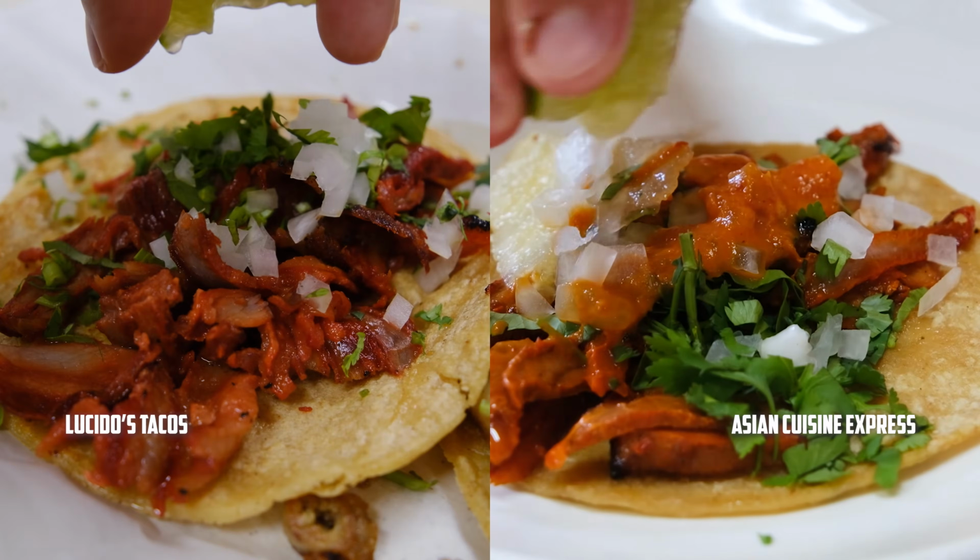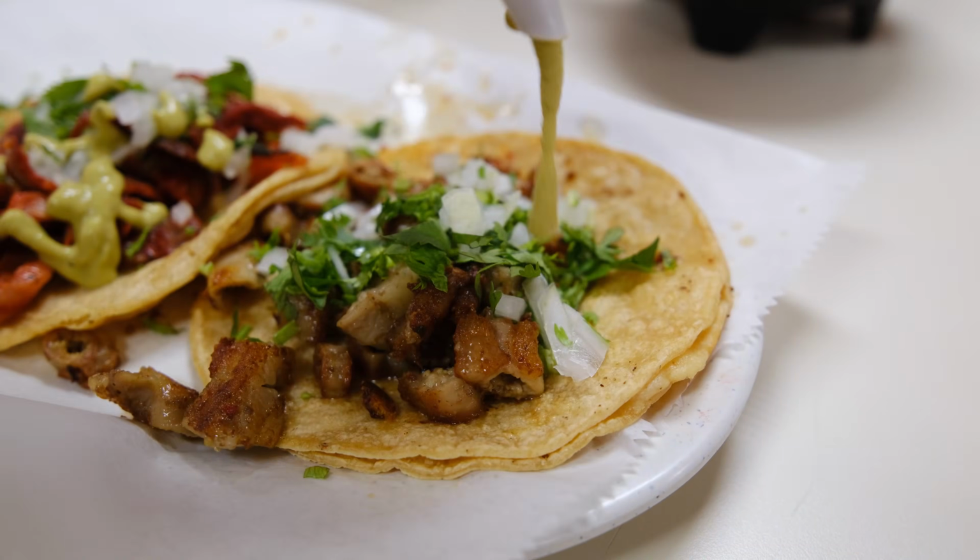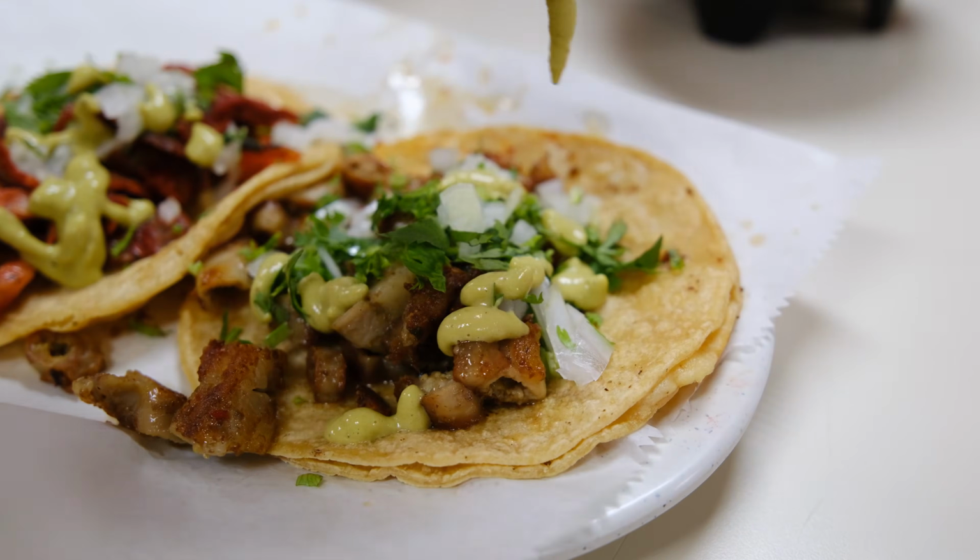While Asian Cuisine Express specializes in their brilliant al pastor, there are many different taco options to choose from at Lucido's. So have your pick. You cannot go wrong with either.